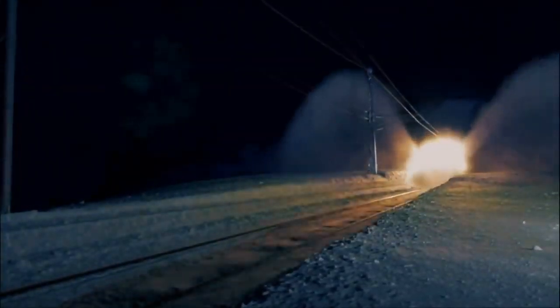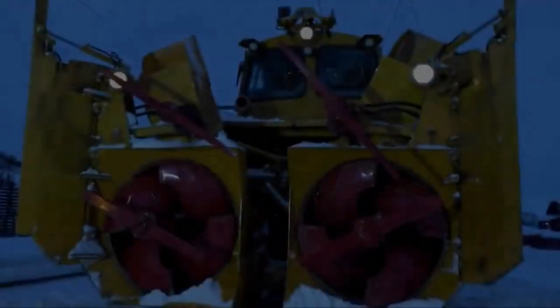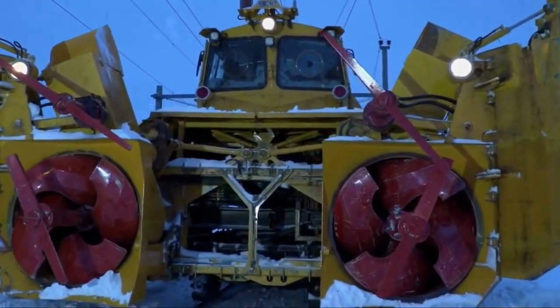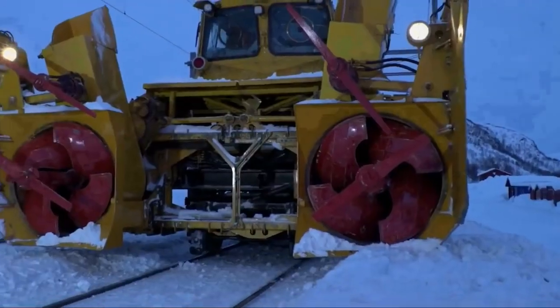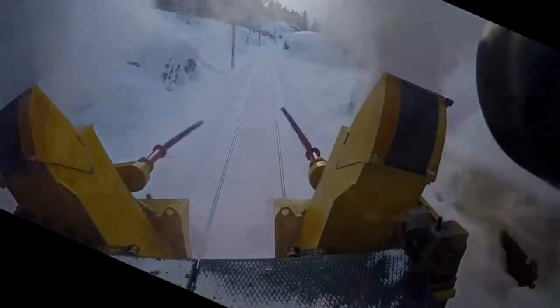This is a snowplow blower. This strange train is used to clear snow from railroad tracks. It can remove up to 1,000 tons of snow in 1 hour.